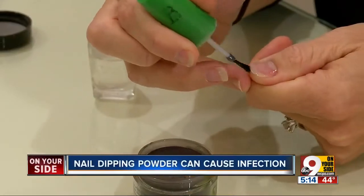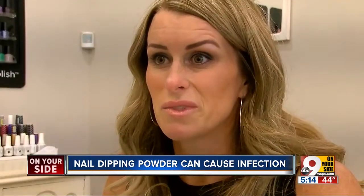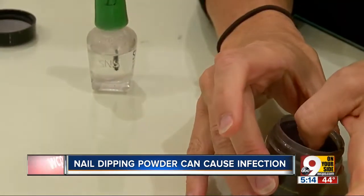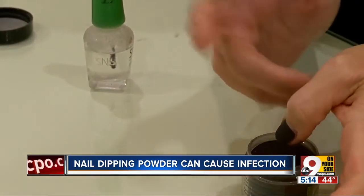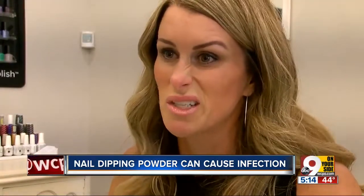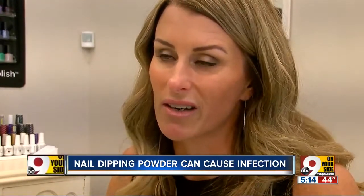But with its growth and popularity comes risk of infection. Number one reason is sanitation done incorrectly. This happens when someone with unclean hands dips into the powder and another person dips into that same powder. They have to wash with a good antibacterial soap, making sure that they're not only scrubbing their hands, they're scrubbing underneath their fingernails, the whole entire surface area.